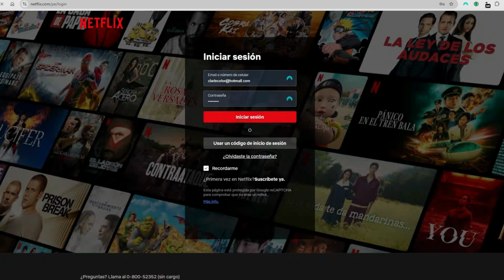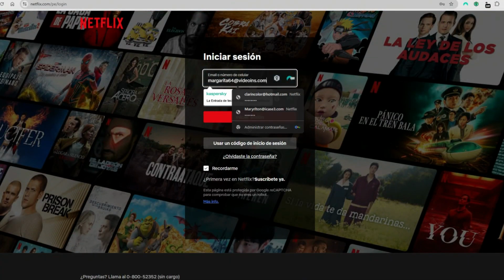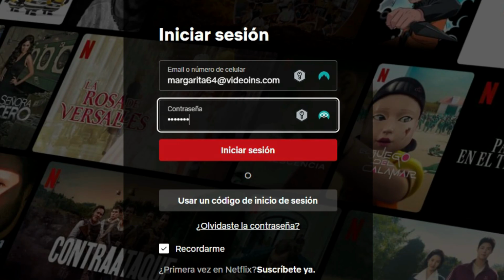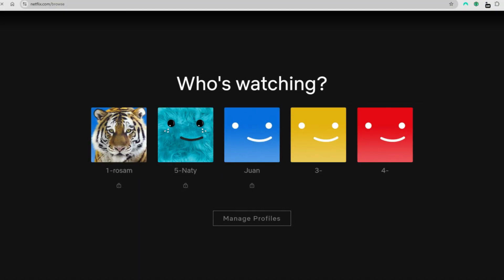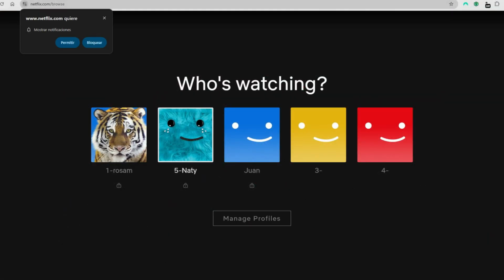Now I just have to log into Netflix, copying and pasting the keys to my subscription, which are this email, Margarita64, and well, the password. And as you can see, I already have access to the profiles. According to my subscription, it tells me to use profile number 2, but I don't see a profile number 2 at all in this list. I only see numbers 1, 3, 4, and 5, but 2 is not there.